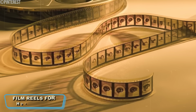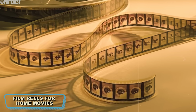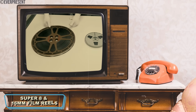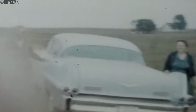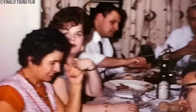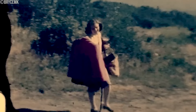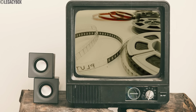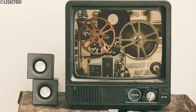In the 1960s, film reels were essential for preserving family memories. Super 8 and 16mm film reels captured everything from holiday gatherings to school plays, bringing moments to life on the silver screen at home. Families would gather around a projector to watch these precious memories flicker, each reel preserving cherished moments. However, these bulky reels required proper handling, careful storage, and a projector to view.